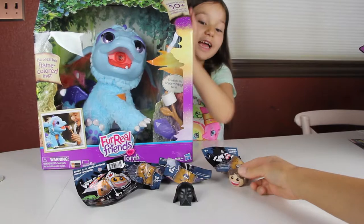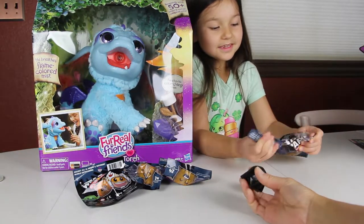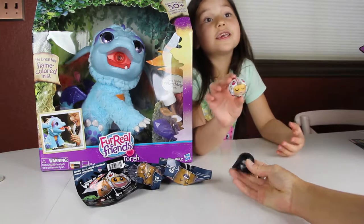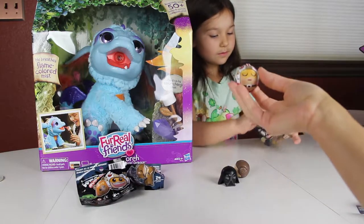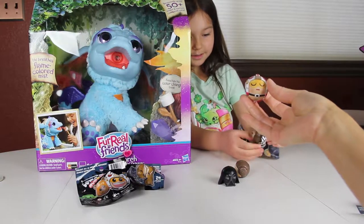And we have a new toy today. That's right. We have For Real Friends Torch, my Blazin dragon. So we have a different emoji from yesterday. That's right. Yesterday we opened a few of these. So please look at yesterday's because we opened Star Wars MyMojis and Princess Heroes.